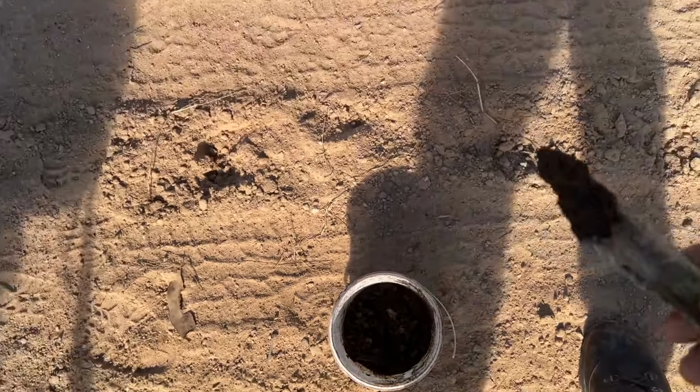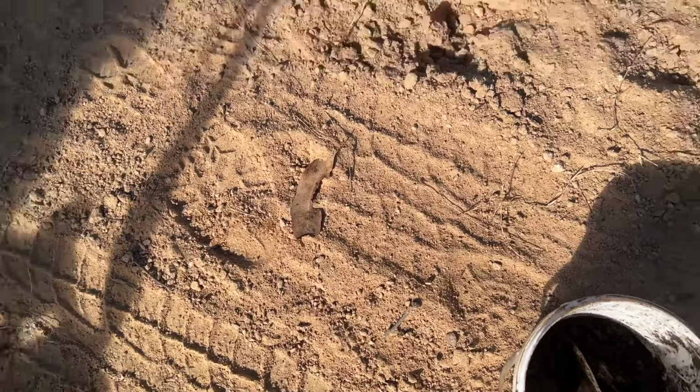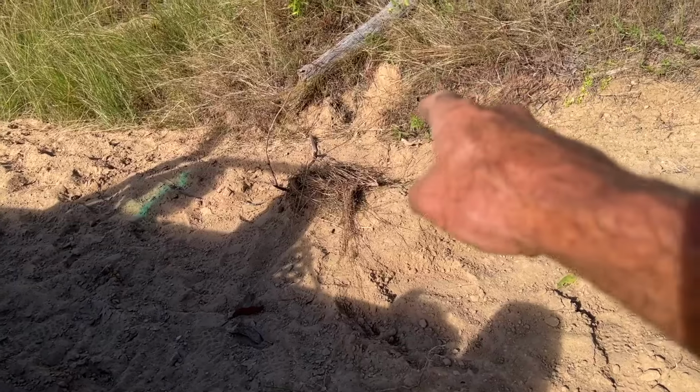Okay, just get a little bit of it. Look at that dirt. Sprinkle it here. And we'll get that dog. If it's another dog here, I want it to pull up and search this area and find that.